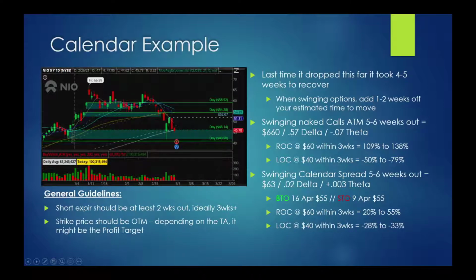You want to basically be selling at your targets. You can't, if you sell this at the money, you leave very little room for profit because of the gamma acceleration that's going to happen on this front contract. Okay, we'll show that in the next slide.